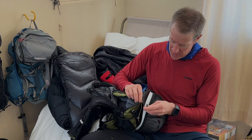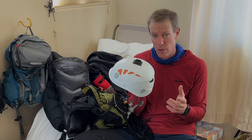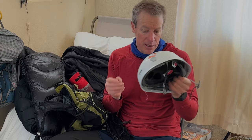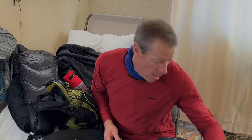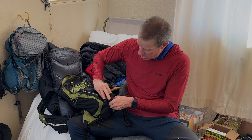Any certified helmet is good. Definitely for class 3 and up, I would be wearing a helmet. Rock fall is something you're not going to be able to control, and if it hits you in the head while you're climbing class 3, not only are you going to get whacked in the head, but you're going to probably have a long ride down right after that. So I would definitely be carrying a helmet. It really works great for a helmet cam too, if you're into that kind of thing. I happen to be. So, helmet there. Lightweight is good. That's about all I'll say about that. This also just stows right in its own little storage spot right here.